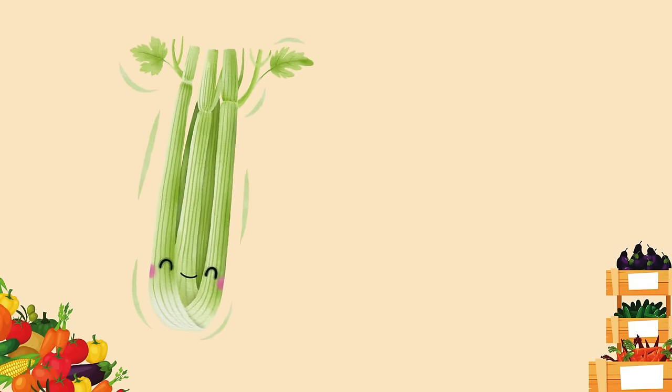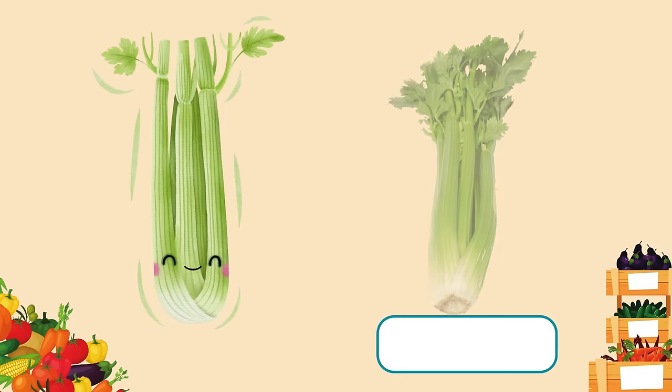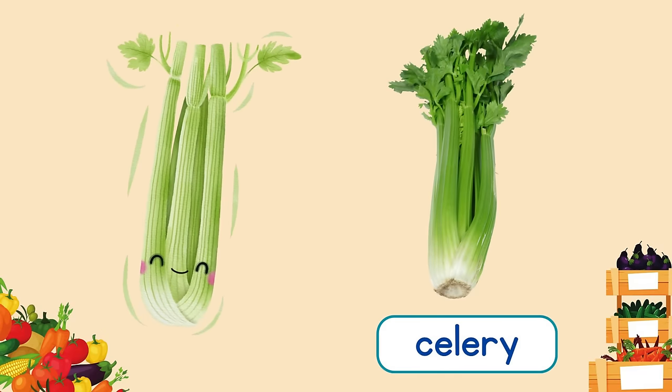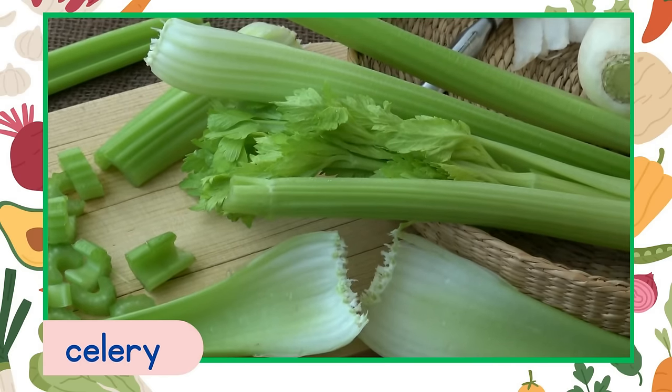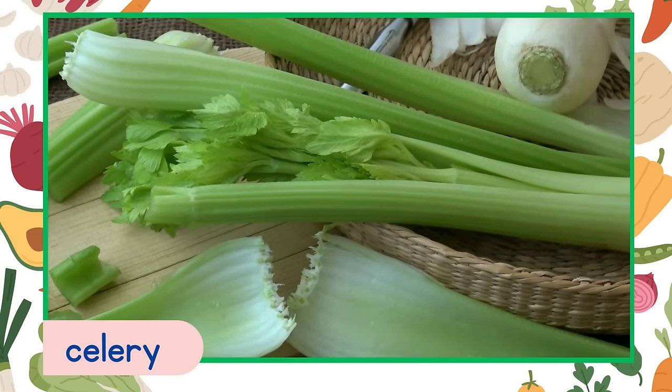Can you guess this vegetable? Celery. This is a celery.